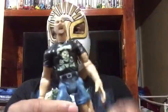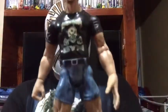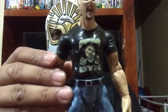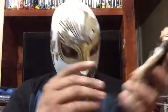And I'm not a big fan of the mold of this guy, but it's the only one I have, and this is Stone Cold Steve Austin. Like I said, I'm not a big fan of the face, but this is another one of those sensor figures, and it has the skull logo here. Stone Cold's Gym. Not the best face, but it's what I've been able to find.